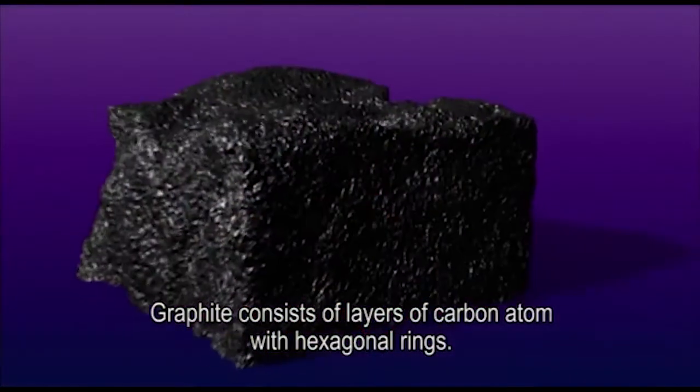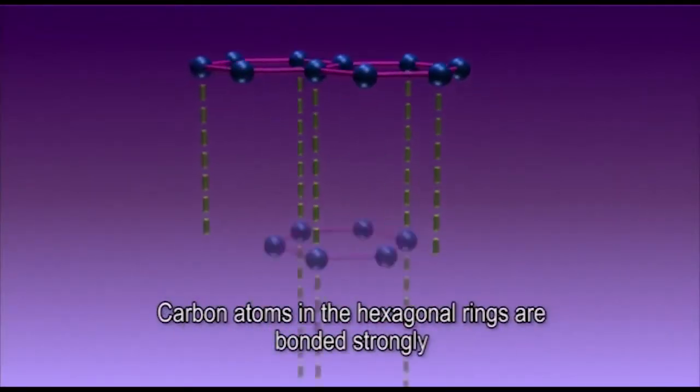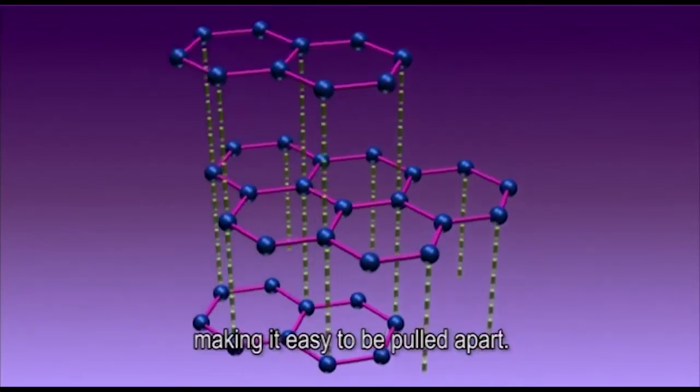Graphite consists of layers of carbon atoms with hexagonal rings. Carbon atoms in the hexagonal rings are bonded strongly with one another, but the layers are held weakly together, making it easy to be pulled apart.